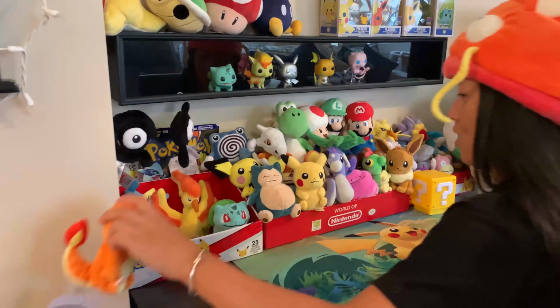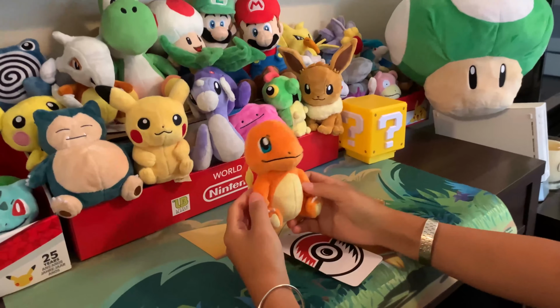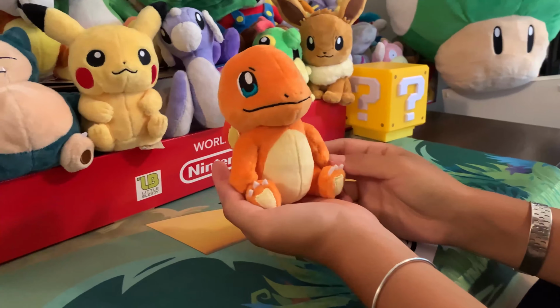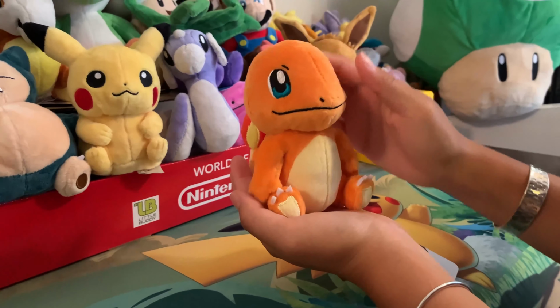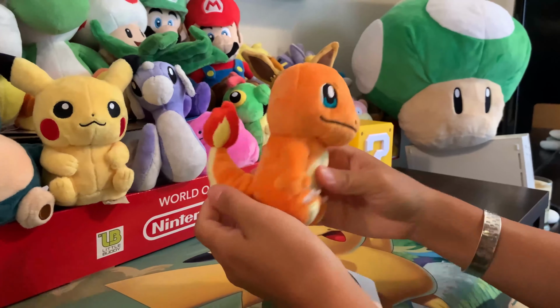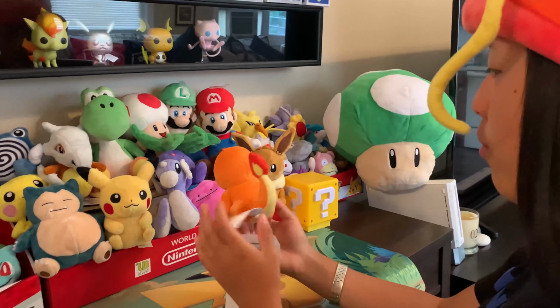All right, and next up we have Charmander. Oh, guys, if you remember that episode where Charmander was sitting on the rock, about to let his flame go out on his tail. Oh, that hits you in the feels. Let me know if you remember that episode.